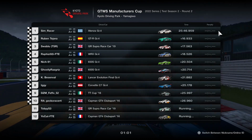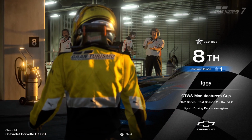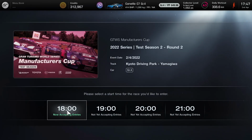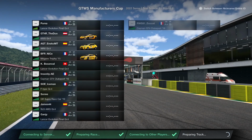P8 is a good result given that it's my first race in this car with barely any practice. But that's the first race. I'm convinced I can do better, so we go again. This time around, I'm hoping to qualify higher up, and given that I had this good of a race without much practice, I'm expecting a much better result in the next lot.